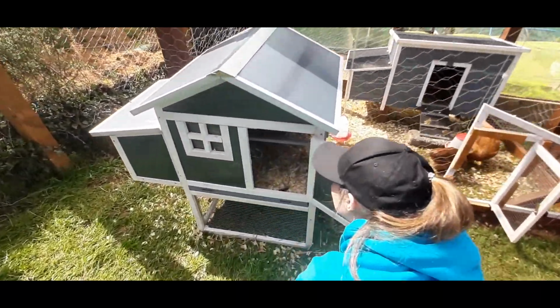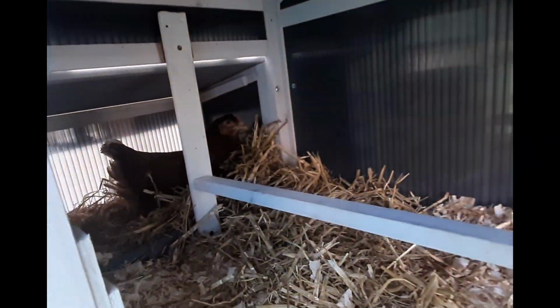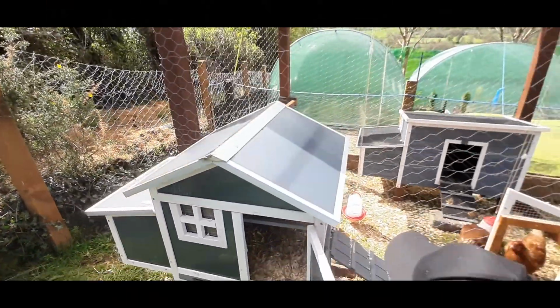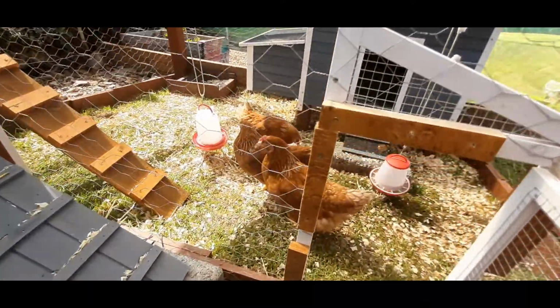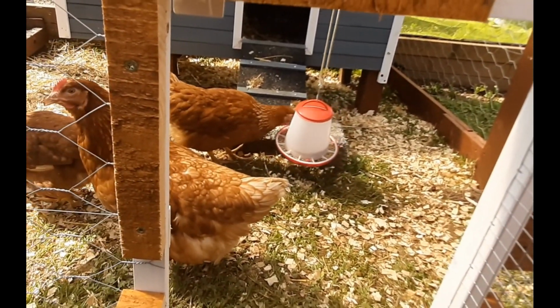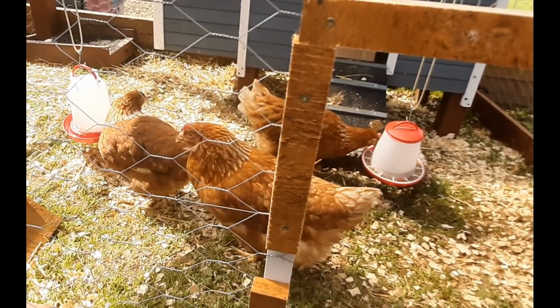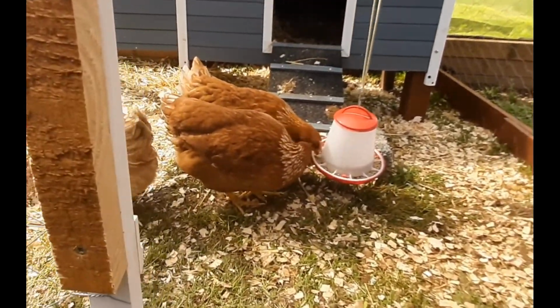Oh, hello. We have Cluck Norris in there, if you can see. She's having a sit down. That's Cluck. And then this one walking over, that's Hennington. Then Hennifer, and then there's Agatha. So that's our 4 lovely little hens. They're Rhode Island Reds, and they're all quite happy, which is great.